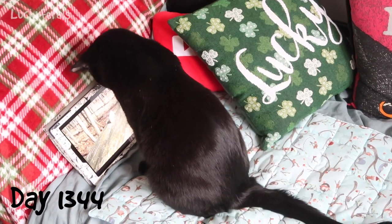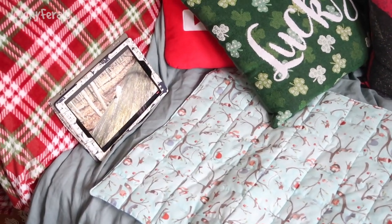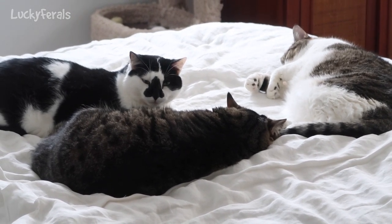It's about 3:30 p.m. I just recharged the tablet and Boo's been watching chipmunk videos on it. It's 4:52 p.m. Look at what's going on here. Three cats on the bed.